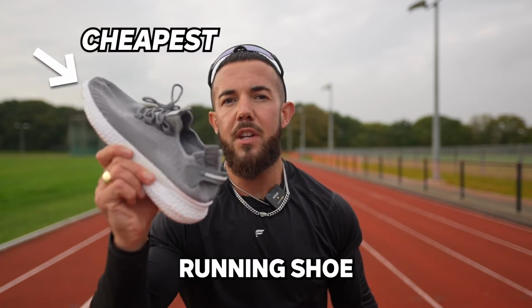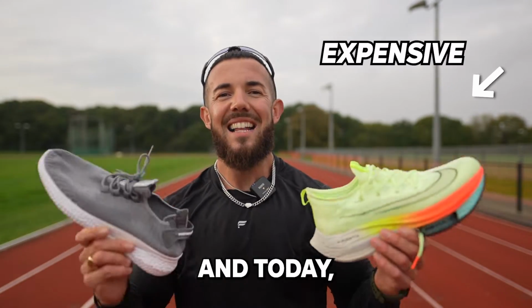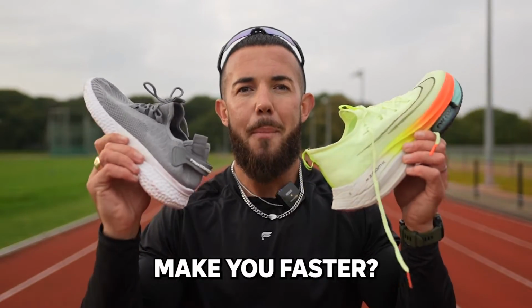This is the world's cheapest running shoe, and this is the world's most expensive running shoe. And today we're going to be finding out, does a more expensive running shoe make you faster?